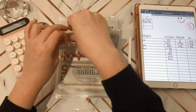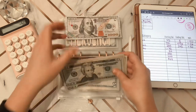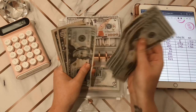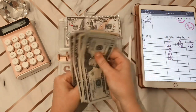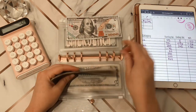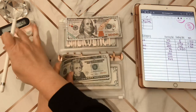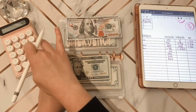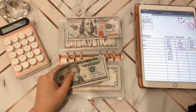All right, let's count up the emergency fund envelope. We've got $1,000 in the bank. That's my placeholder for that money. Got 20, 40, 60, 80, 1. 20, 40, 60, 70, 80, 90, 200, 5, 10, 15, 20. All right, so that was, okay, yeah, 220. So 1,220. That is a positive change of $45.